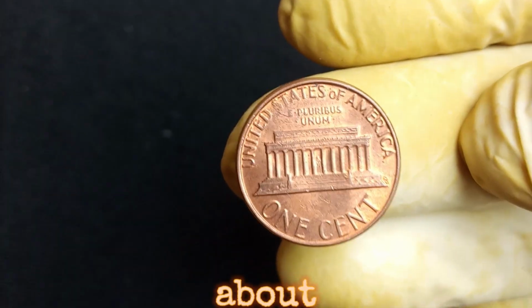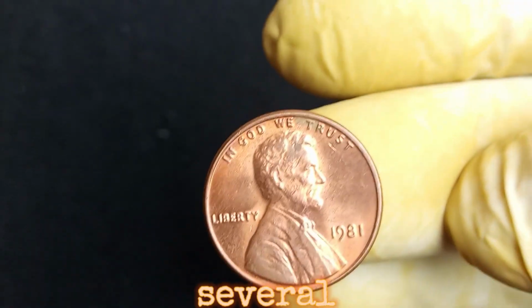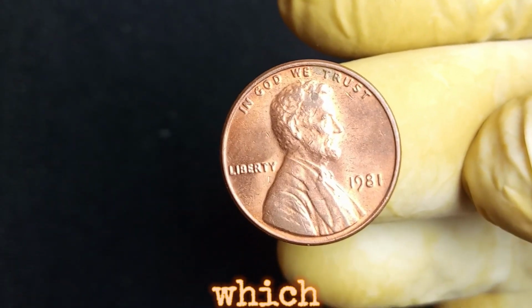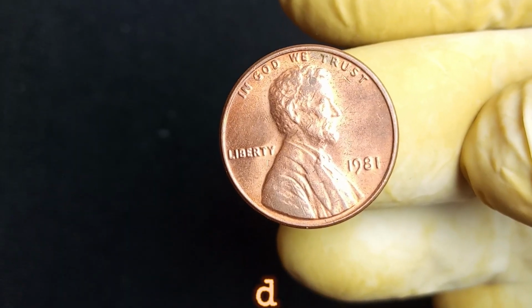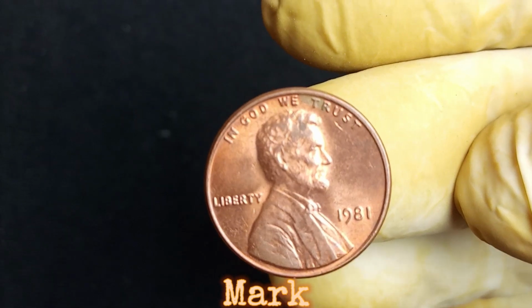Now let us talk about the mint marks. In 1981 pennies were struck at several locations including Philadelphia, which has no mint mark, Denver which has a D mint mark, and San Francisco which produced proof coins with an S mint mark.